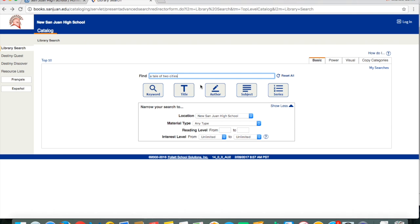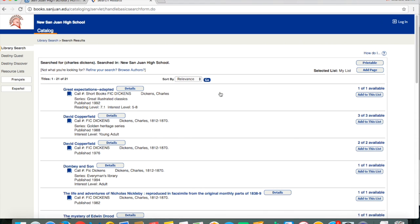Now, one other way to search, of course, is by author. So sticking with the same author here, let's go ahead and put in Charles Dickens. And we'll go by author. This feature can be great if you've read something, let's say for instance, Sarah Dessen, she's a very popular author with teenagers. And so if I like one of her books and I think I'd like to read more books by her, this can be a great way to do that search.